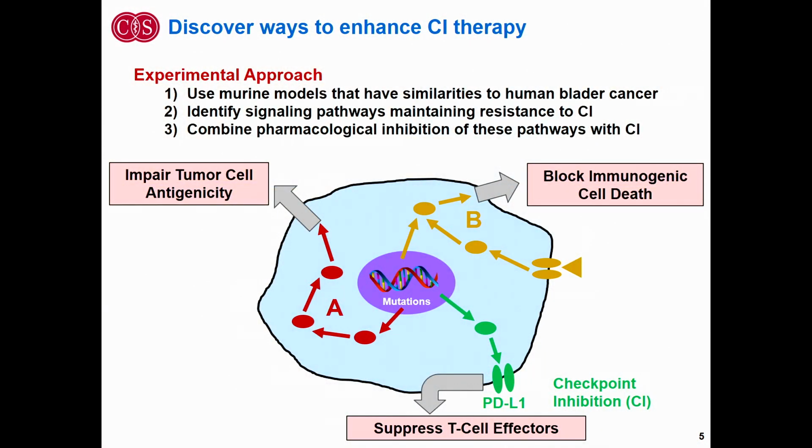So here's really the cartoon that underlies the concept. The idea is to use murine models, some of which we developed in our own laboratory, that recapitulate and have similar genetics to human cancers, and then use technologies to use unbiased determination of the pathways that maintain a resistance to checkpoint inhibitors. And then ideally, some of those pathways can have small molecules that could be used in combination with checkpoint inhibitors. Obviously, these are not the only things going on here, but this is more of a schema to get the framework to understand what I'm about to show you next.